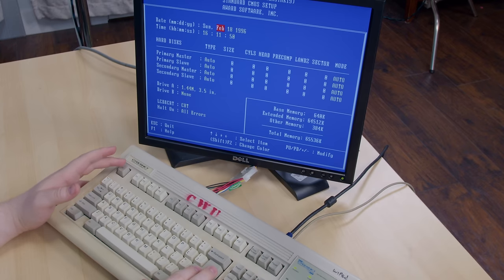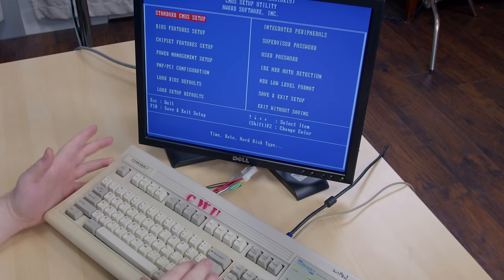Oh, you know what? I forgot. I was gonna get into the BIOS and see if there's a turbo control in here. Let's find out. Nothing there. That's completely ordinary.